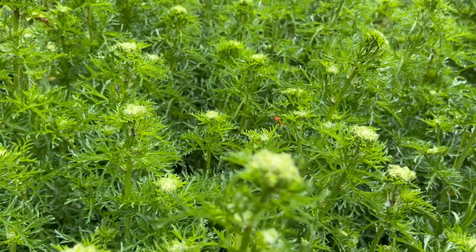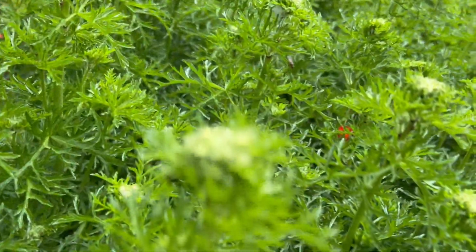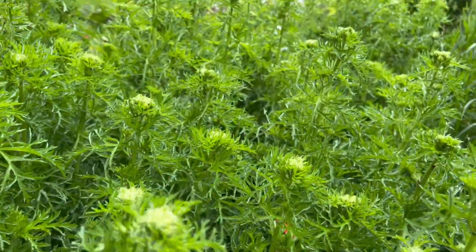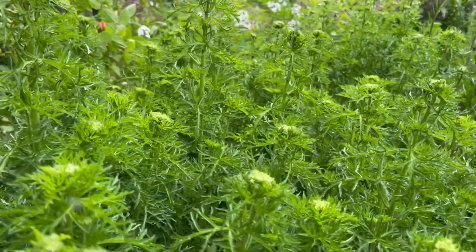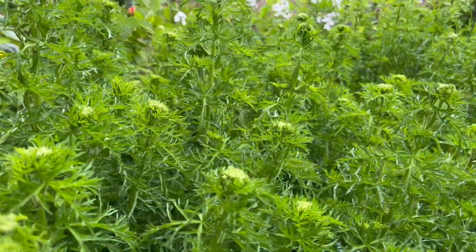This is Mallow, which I have grown from seed last year, and it's going to flower its socks off soon. There's lots and lots of buds coming on lots and lots of stems of this. It's another really easy one to grow from seed.